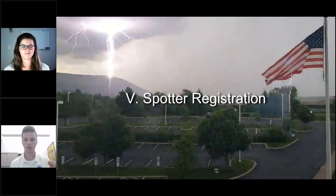One thing for clarification, the question was, are faster winds darker green and darker red? That's true. I'm sorry, I didn't identify that. The brighter the color, the stronger the velocity. And so that's certainly an important detail.